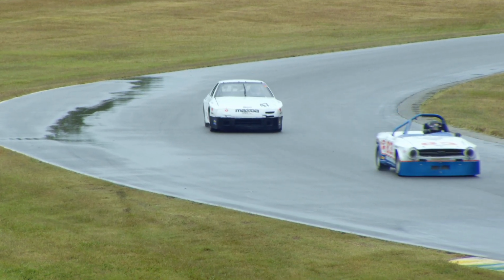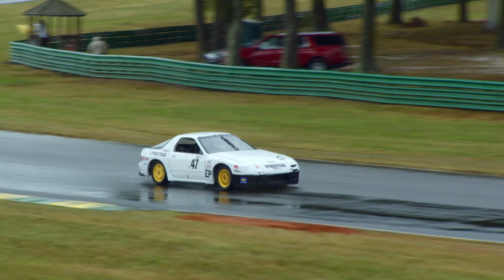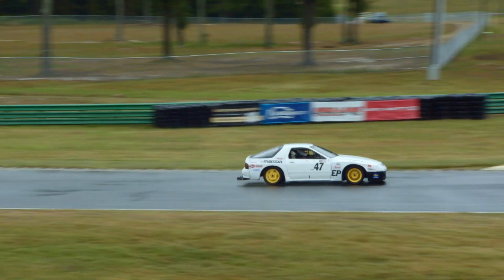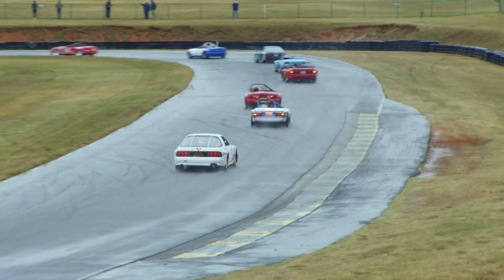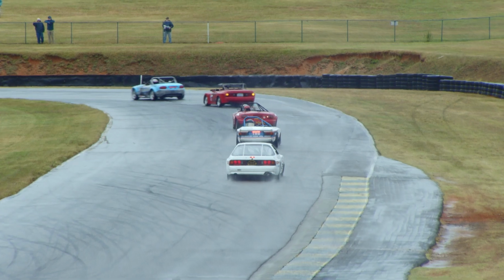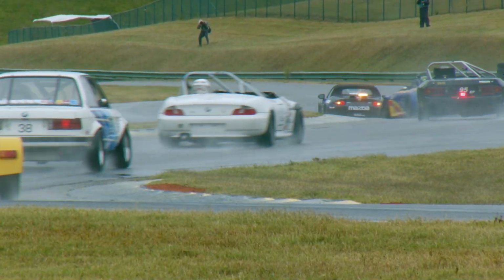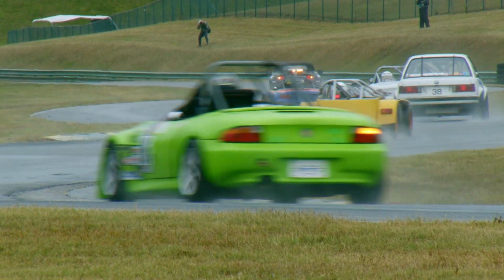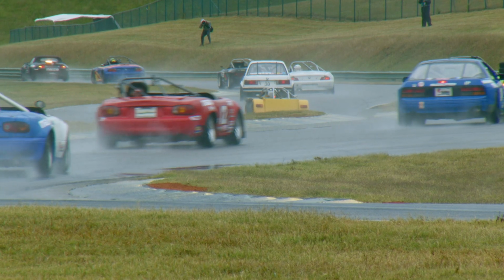In row 5 is car 8, Don Tucker out of Memphis, Tennessee, in the Mid-South region in a Miata. Next to him, the 44 of Jeff Young out of Raleigh, North Carolina, the North Carolina region, in a Triumph TR8. In row 4, car 12, Joe Carr out of Petaluma, California, in the San Francisco region in a Miata. Alongside is the 30 of Steve Rose out of North Carolina, the Central Carolinas region, in a Mazda RX-7.